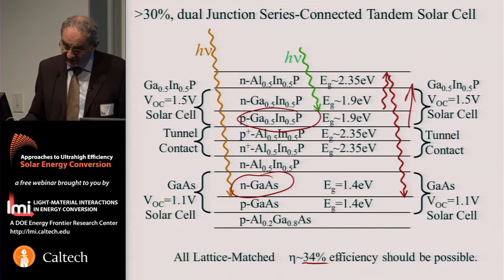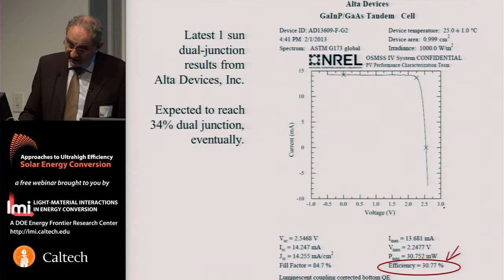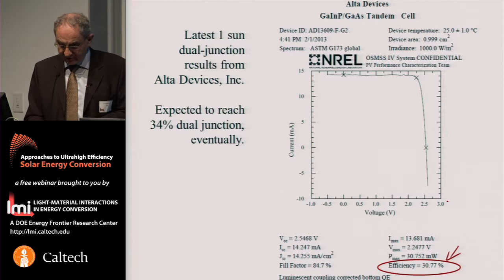And in fact, the latest results have come in from ALTA devices, and they're now at 30.8% and essentially in a very low cost thin film technology. Where the substrate is being reused.